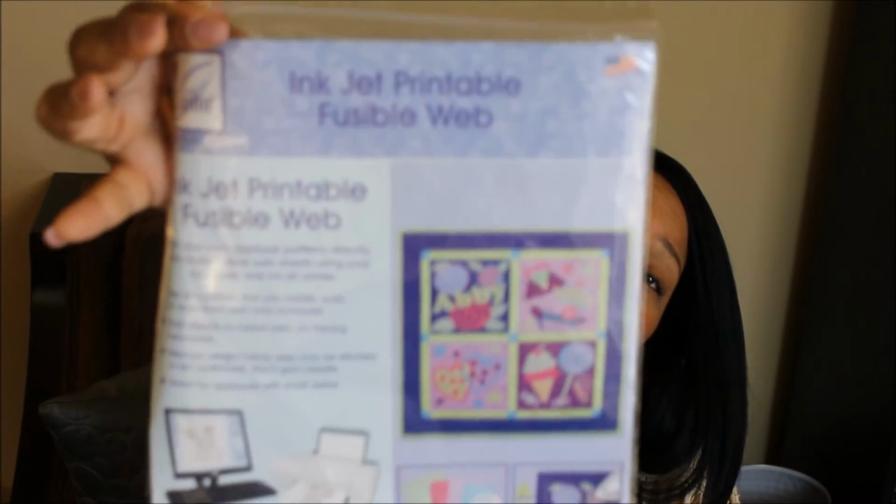But anyway, I picked up some of this inkjet printable fusible web. And it looks like this. It's just 6 sheets. And what you do, hopefully you can see it. I'm so sorry, y'all. I'm trying to get used to this new camera, but hey, it's coming. But you use this in your printer. What you do is you print off whatever design it is you want, and then you lay it face down on your fabric. You cut it out, you trace it out, you fuse it to the fabric. Basically, you cut it out, and then the other side you peel it off and you just iron it onto whatever you want to put it on.